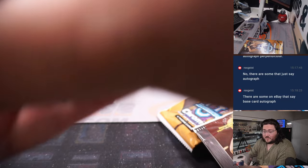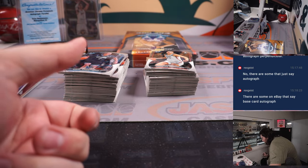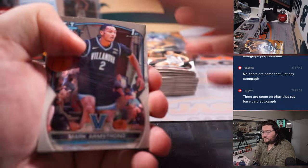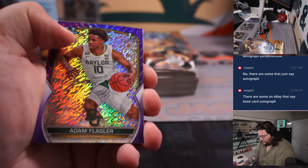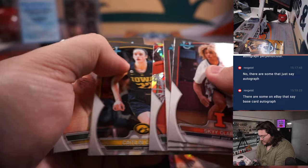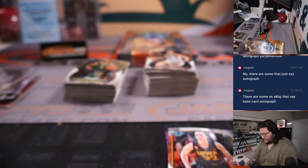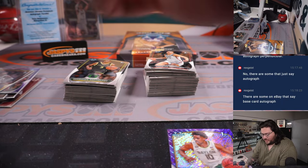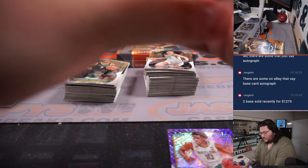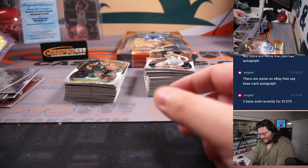Alright, box three. Purple Shimmer, Adam Flagler, one of Daniel D at spot A. Another Caitlin Cork base. One more for Adam Kupperman. That's nice. That is so crazy.